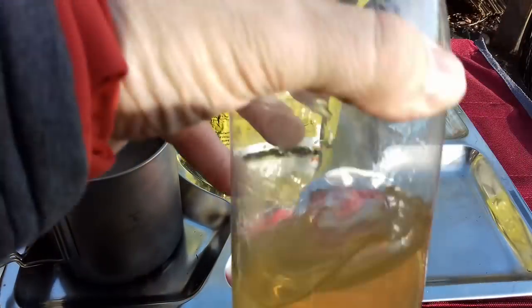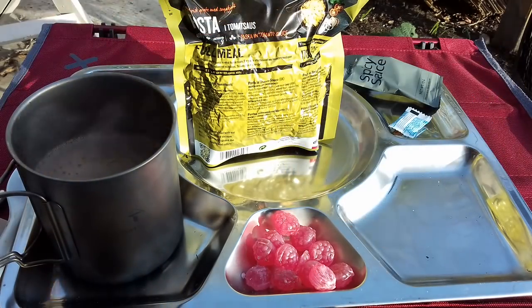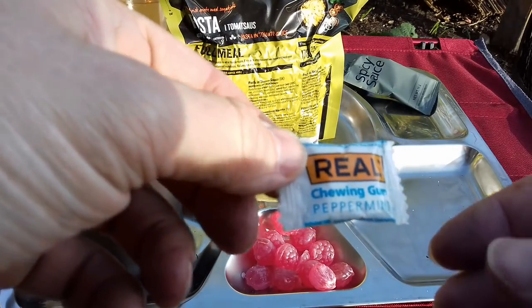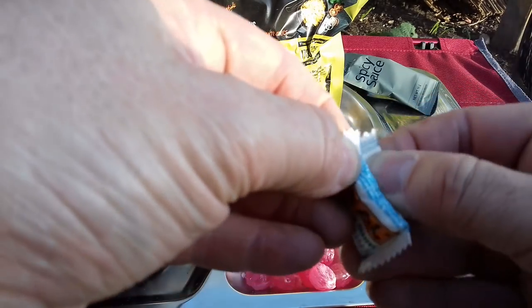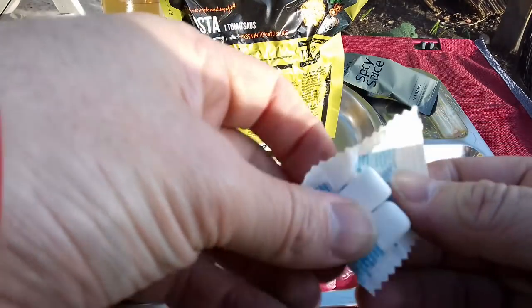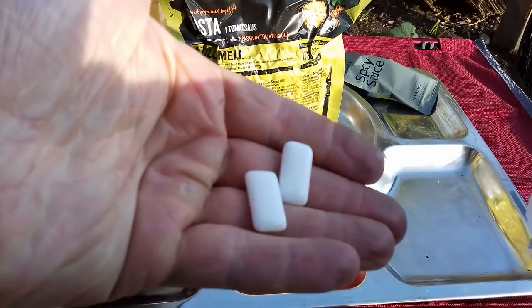But yeah, do I feel any different from the multivitamin tablet? Not really. But I'm sure it's doing its thing. Let's have the chewing gum next, get that out of the way. So, just peppermint. Always seems to be peppermint in these Arctic field rations. 2 sticks of gum. There we go.